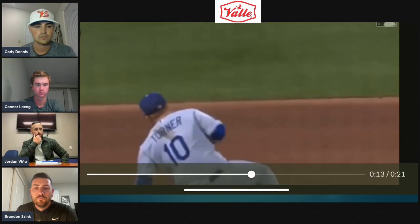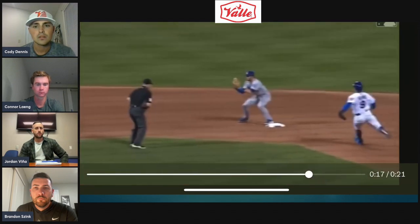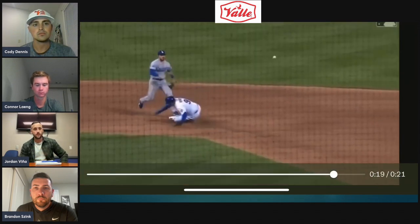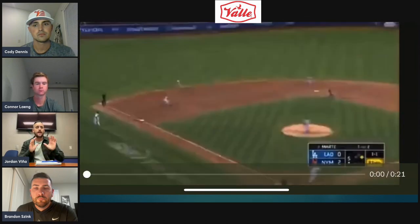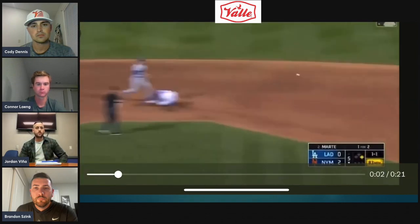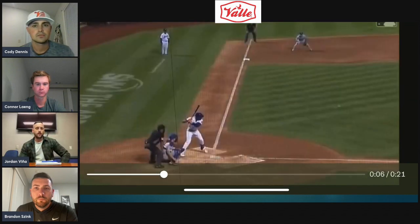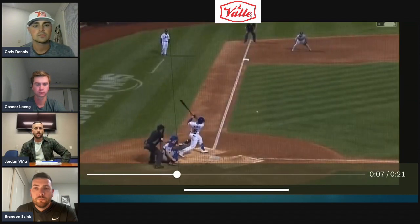Nico Hoerner, I was able to watch him turn double plays a lot the last few years in person. He's really good, just as good as Lux at this. His hands never go below his center line right here. It's just straight vertical and straight, I guess you could call it. It's so cool too.